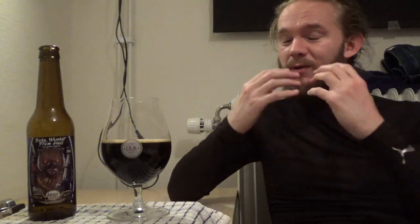I think in terms of the porter style overall, its flavour profile is leaning a little more towards the American style porter. So I wonder if by old school porter they mean an old school American type porter rather than an English one. But at the same time, it does have a little bit of that English quality to it as well, that more roasty quality that's coming out of this one is a bit more reminiscent of the old English porters.